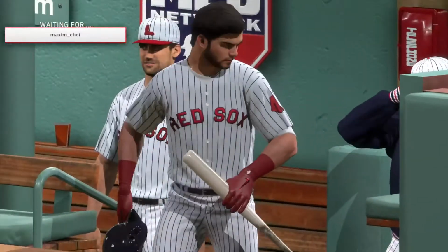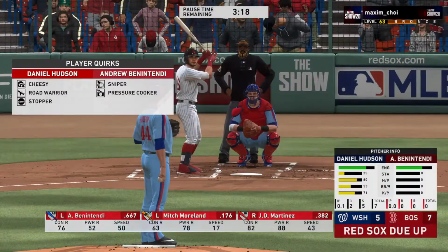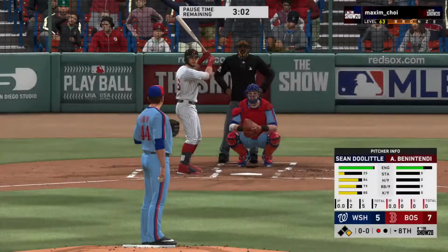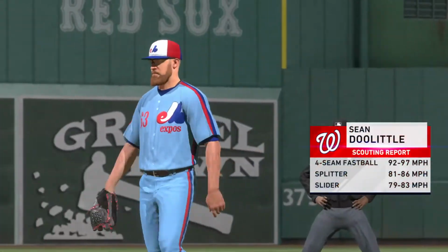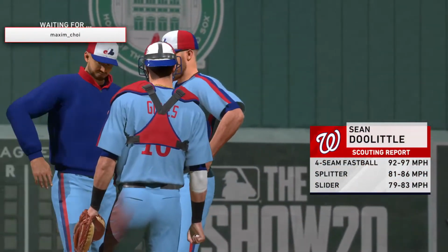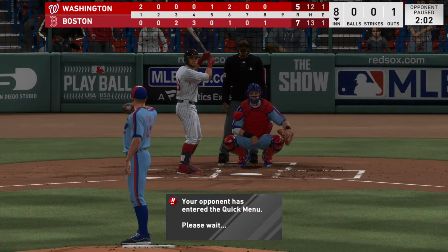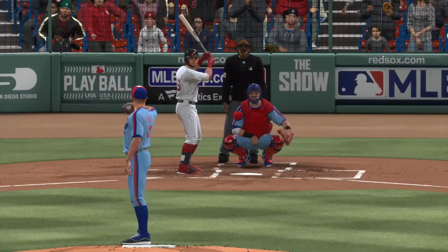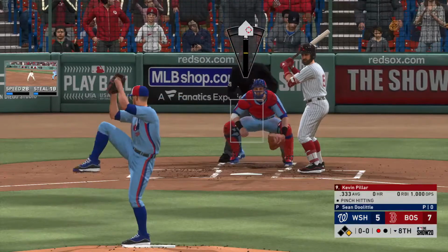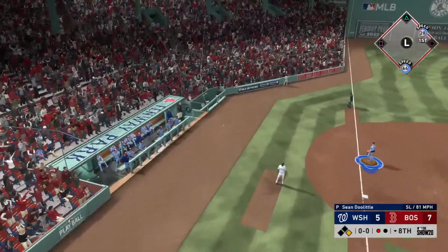Andrew Benintendi will get the call here as he'll hit for the pitcher. He's hitting for the Red Sox. Number 16, Andrew Benintendi. Now pitching for Washington. So with a left-handed hitter waiting, they'll go to their own left-hander out of the bullpen. Kevin Pillar will grab a bat and hit for the pitcher here. Number 5, Kevin. Out in front of it, strike 1.